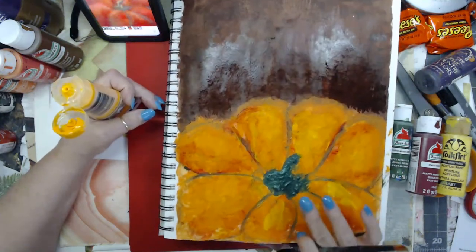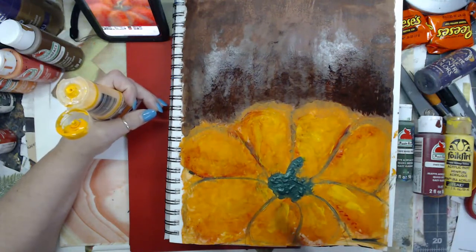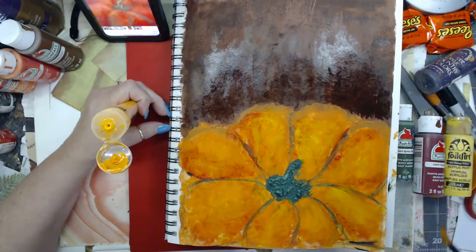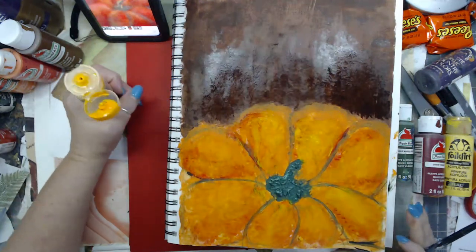I hope you guys are enjoying this. I love this. It's kind of a messy look. It's kind of a messy look to it. I don't know how you would describe this. It could be a fun amateur look to it, maybe.